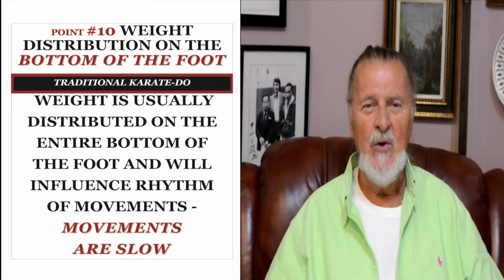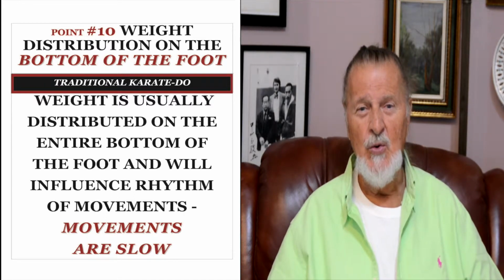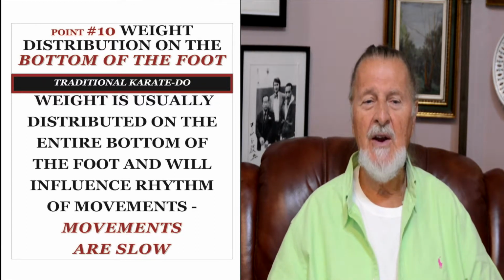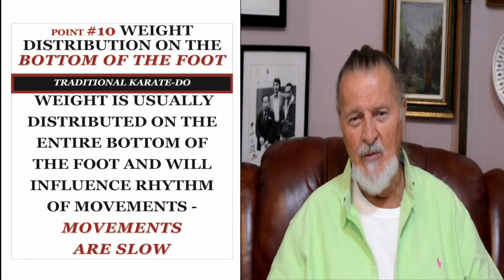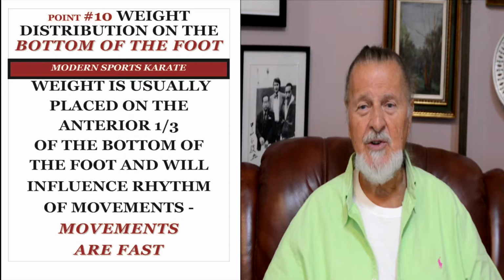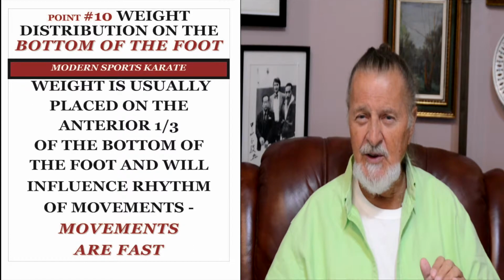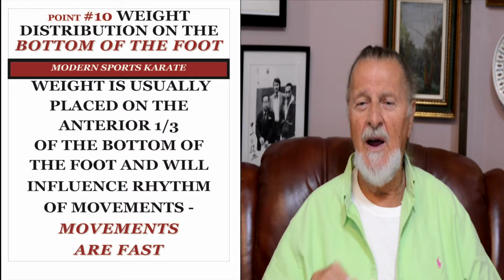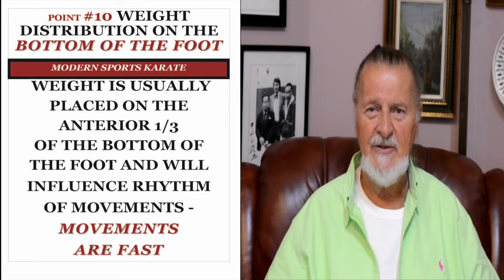Point 10. Weight distribution on the bottom of the foot. In traditional Karate-Do, weight is usually distributed on the entire bottom of the foot and will influence the rhythm of movement. When the entire foot is on the floor, movements are slower. In modern sports karate, weight is usually distributed more on around 1/3 of the bottom of the foot, on the front of the foot, and this will influence the rhythm of movement, so movements are fast.